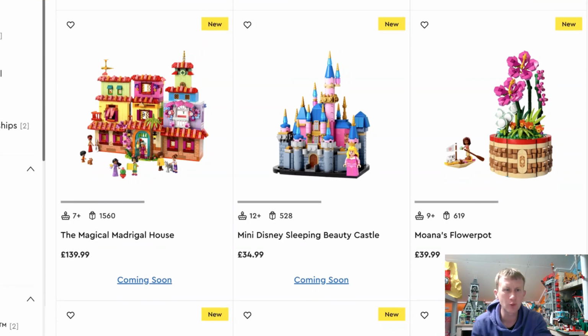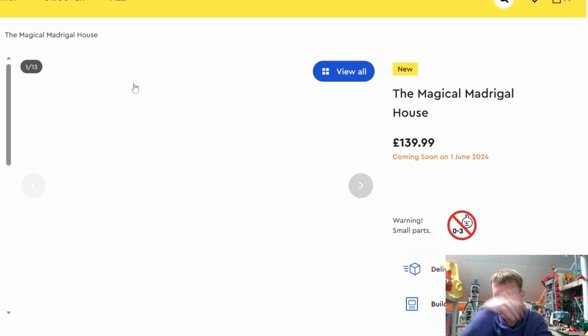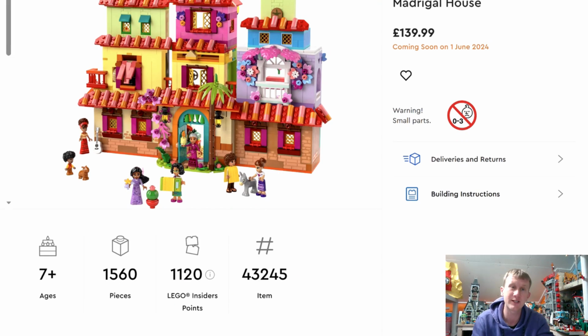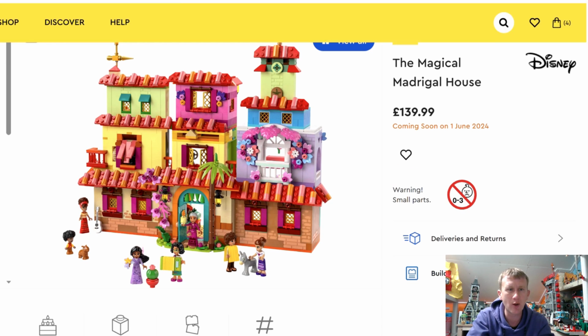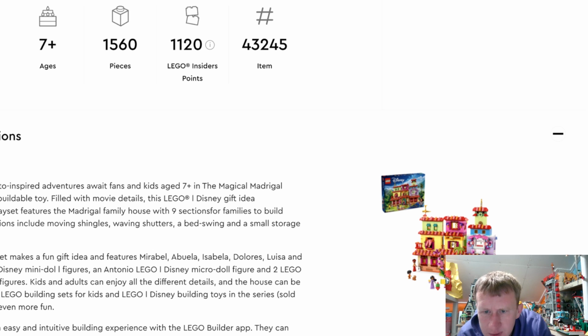Now, some new bits and pieces here. And we have got 3 of the Disney sets to start with, I think. So we've got the, I can't even say it. We've got a magical house. That'll do. Pricey, but brick count 1,560. And it does look like a big set. You do get quite a lot with it, but I don't know what it's from. Is it from the new film? Could be. Like I said, I'm doing all this blind.